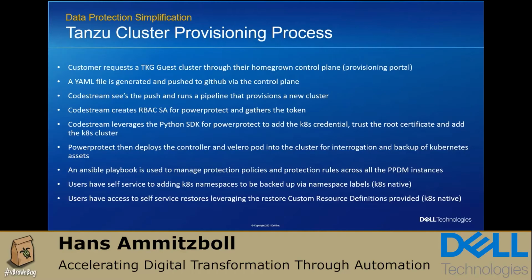So now we've got all these access sources that, just like VMs in the vCenter analogy, are going to be spun up. We need to be able to find, discover, and protect these TKG clusters automatically. And that's what we've continued to do with this automation journey for this particular customer.